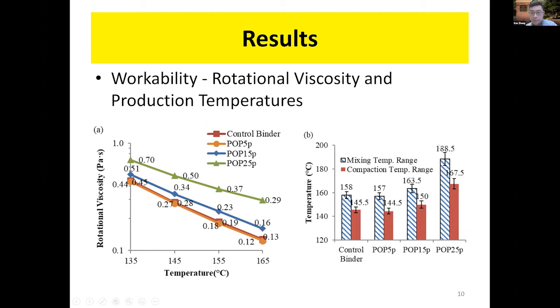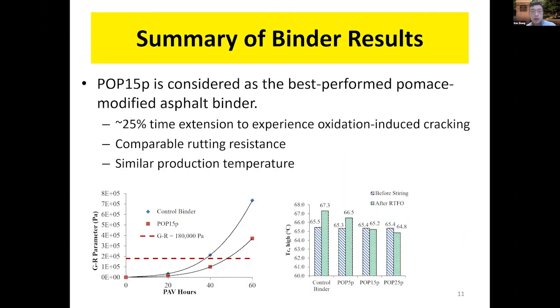Actually, based on this, a quick summary of the binder results. What we found in this project is that 15% pulp-rich fraction is the optimum dosage when we use it to modify the asphalt binder, since it has the best performance. First, it has about a 25% time extension to experience oxidation-induced cracking, and also it has similar rutting resistance and production temperature to the control binder.